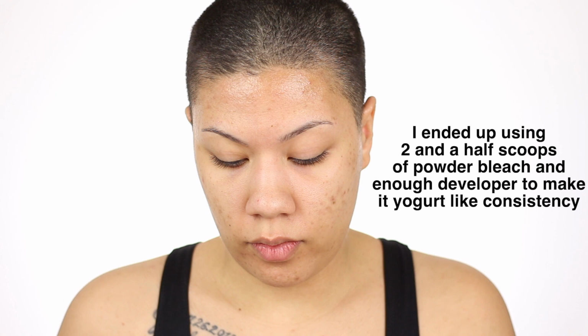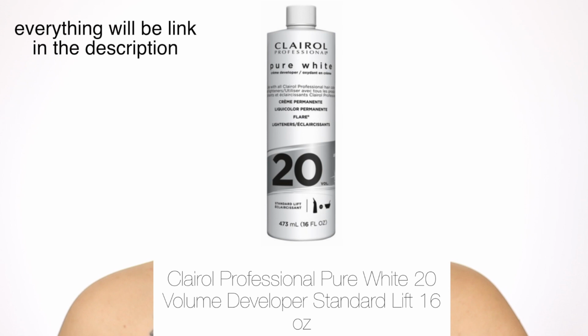I hope so. So the toner that I'm using is also by Clairol. It's the Pure White 20 volume toner. So what I'm going to do is go back and forth. I'm going to get this the right consistency and I will be right back.